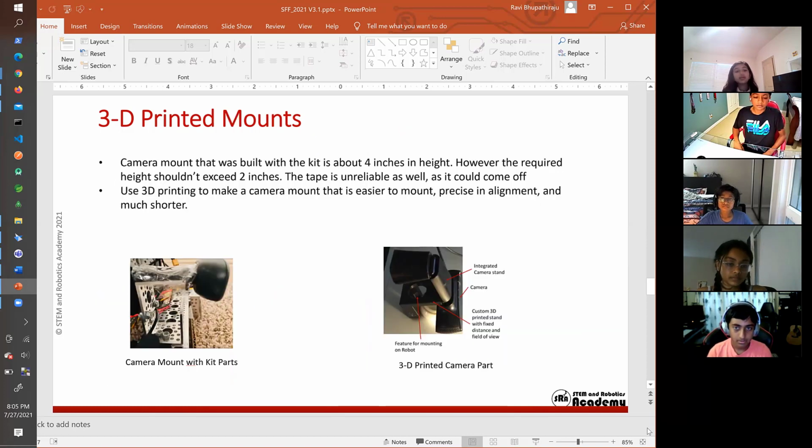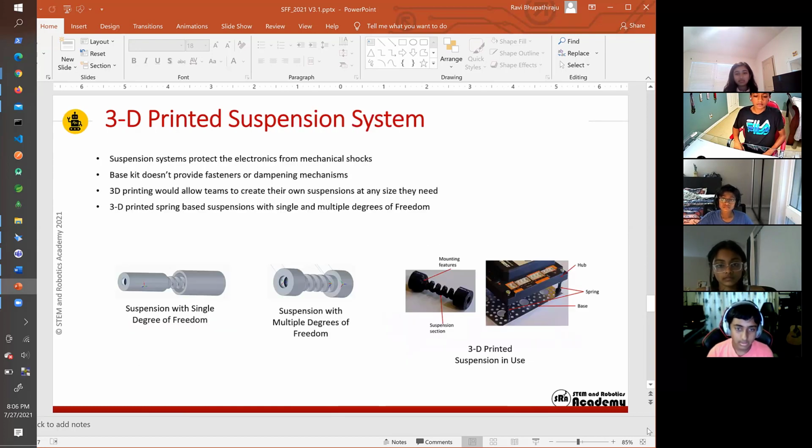Another example is the mount for the camera we use during autonomous modes. It was built with a channel-based kit, which exceeded our height requirement of 2 inches. We also had to tape it from the top to hold it in place. The tape was extremely unreliable and let the camera move around a lot. The solution we came up with for this was to use a 3D printed mount with specific alignment and exact height.